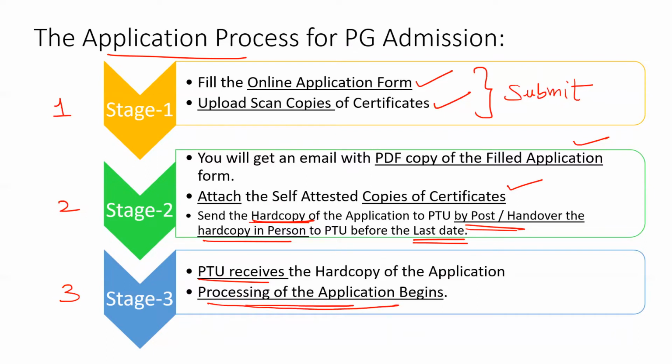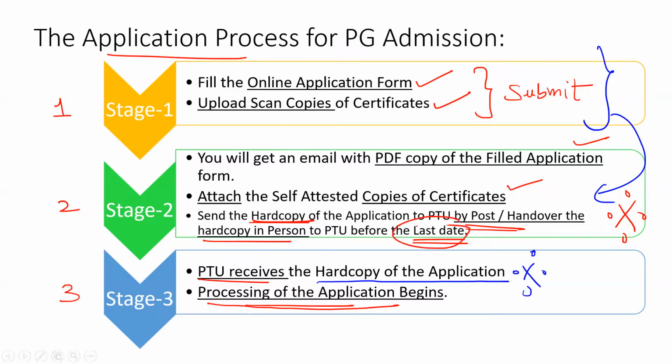So the very important thing to remember here is your application processing will begin only when the hard copy of the application is received. So if you simply stop by submitting the online application form, and if you don't submit the hard copy of your application, it will not be processed. So it is necessary that all the candidates who are applying for postgraduate admission should send the hard copy of the application form along with the relevant copies of the certificates by post before the due date. So that is the first important thing.